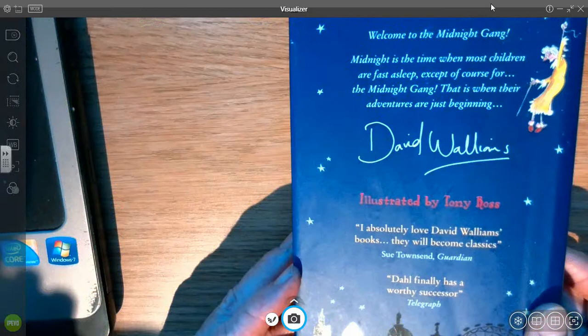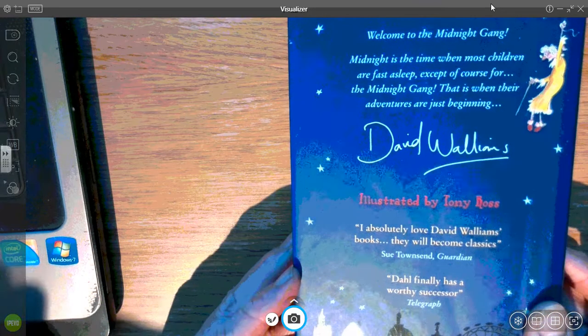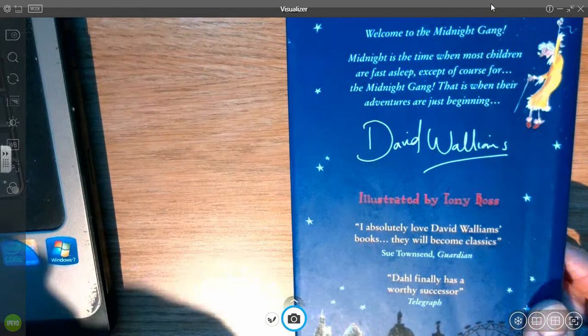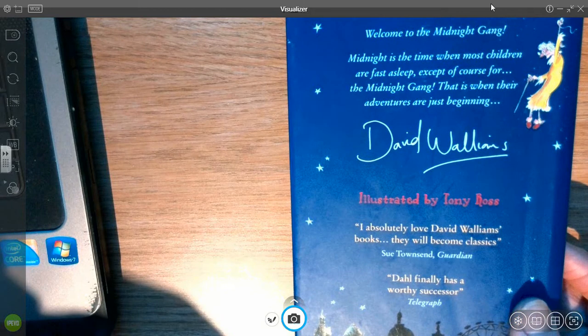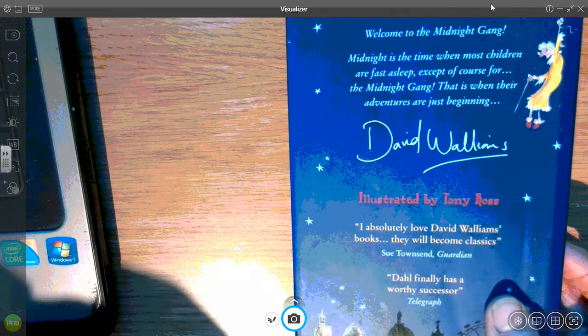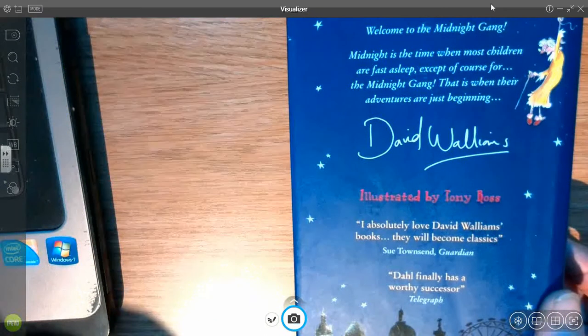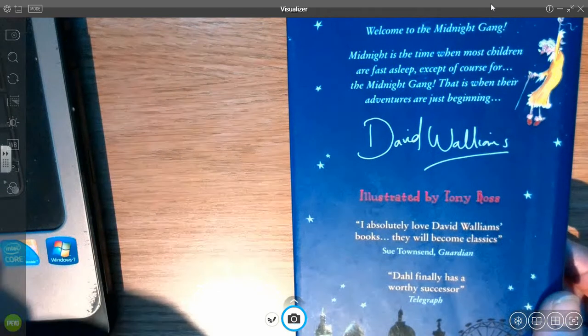They will become classics. So that's a quote, and you might like to think about quotes when you come to your task of making your own book cover. It says, I absolutely love David Walliams' books. They will become classics, by Sue Townsend of The Guardian. That's a newspaper, so that's a critic from a newspaper. And then it says here, Dahl finally has a worthy successor. I presume that means Roald Dahl. And that's from The Telegraph.